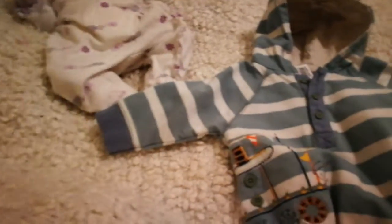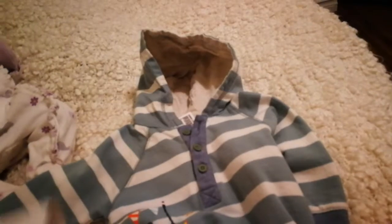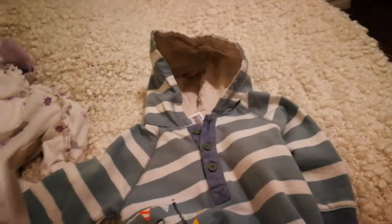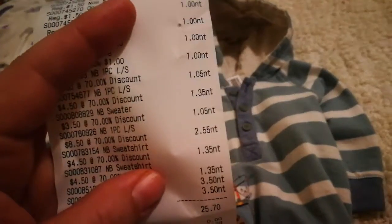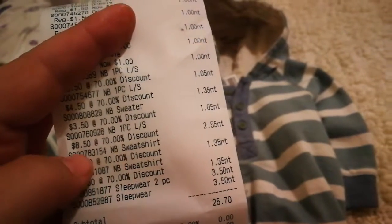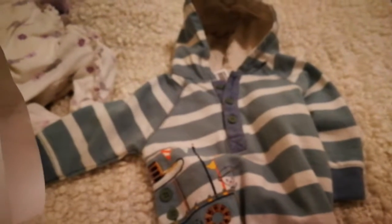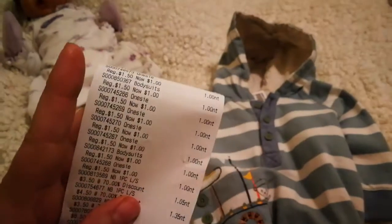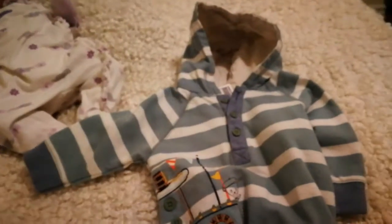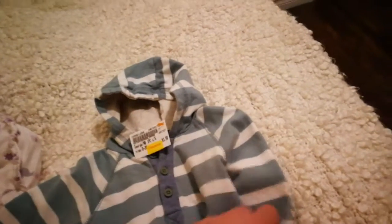But anyway, first thing, I can probably tell you guys how much I paid for each outfit. Or maybe not. But the most I paid for a single outfit was $2.55. That was for something that was $8.50. I think it was one of the romper sets. That was on clearance, and then I did get two things for $3.50 each. Everything else you can see was like $1.